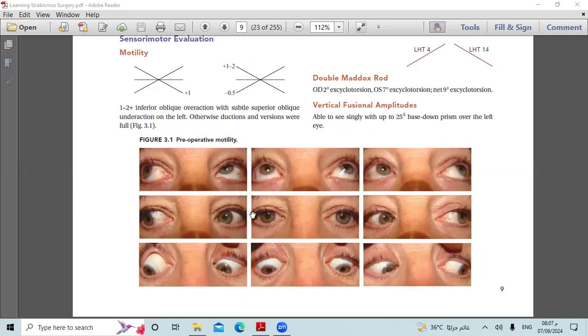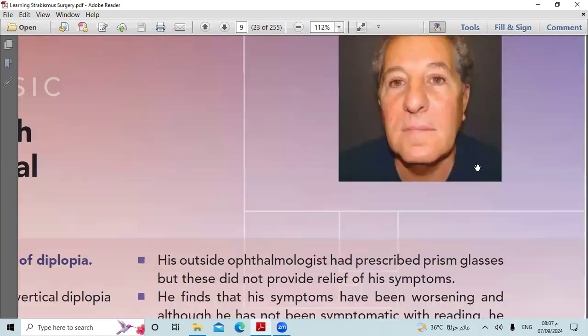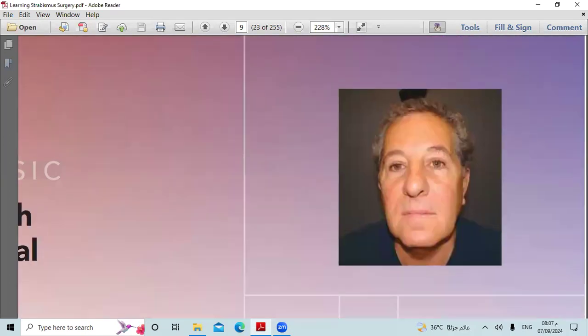Yes, Dr. Muhammad Abdurrahman, we have many important points inside this case. The first one, facial asymmetry, which was mentioned inside the history of this patient. The facial asymmetry should be discussed vertically, not horizontally here. Vertically, making the nose right and left.